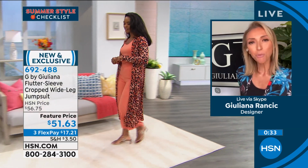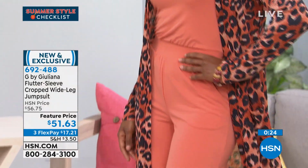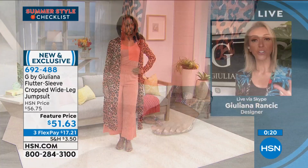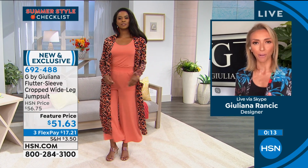So I feel like jumpsuits are wonderful on their own, but they're also a great base piece, if you will. It's your top and bottom, and then how you want to add the next layer is up to you, right? You could do a denim jacket. You could do a moto jacket. You could do some coverage and do a longer duster. You could do a short little cute cardi. There are so many ways to style a good jumpsuit.